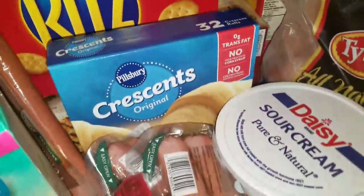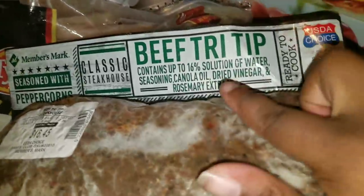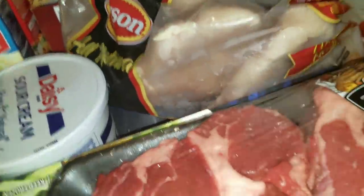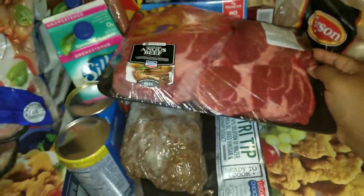Maybe like a tacos kind of thing. We have some beef tri-tip. I'm going to cook this in the crock pot, as well as boneless chicken breast. Then we have some Angus beef boneless chuck roast, which is this. So good, you guys. I love putting this in the crock pot.